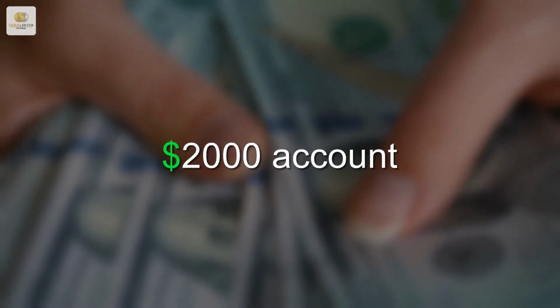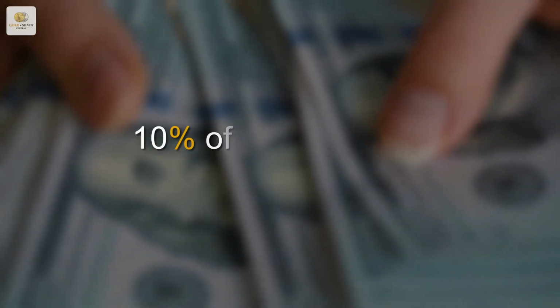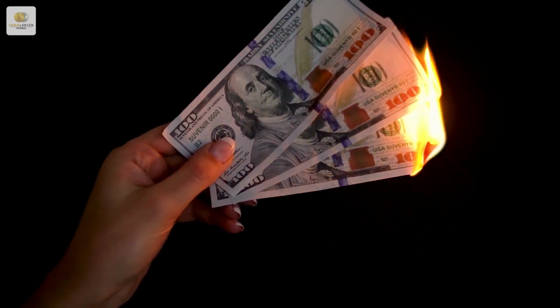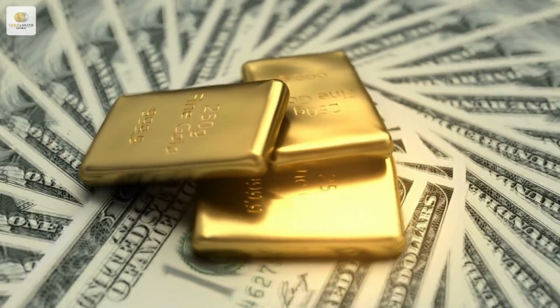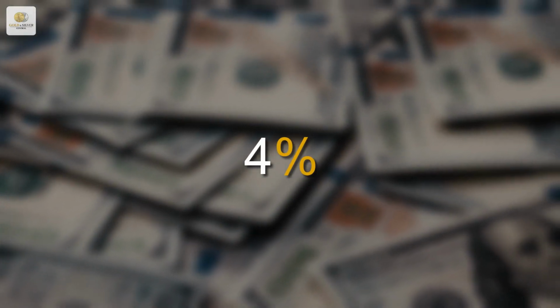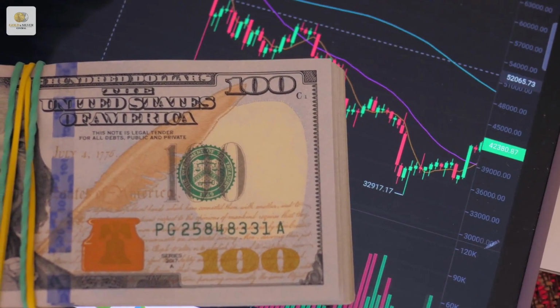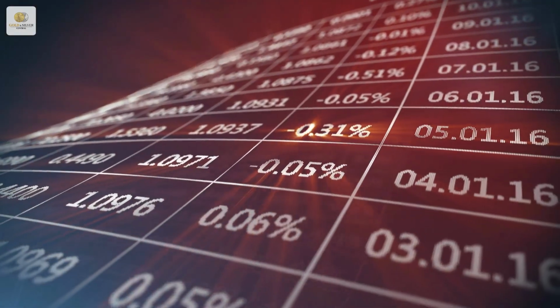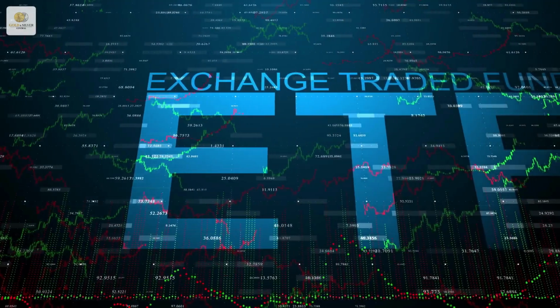On a $2,000 account, these fees represent 10% of your account per year. So you would lose money each year by holding a small amount of gold in your IRA. On a $5,000 account, they represent 4%, cutting your gold returns in half. A $10,000 account will run you 2% per year, manageable but still higher than most stock index funds or ETFs.